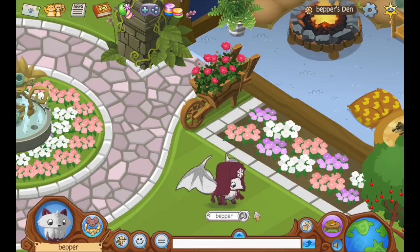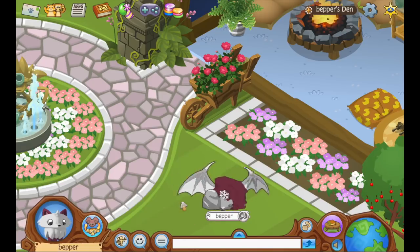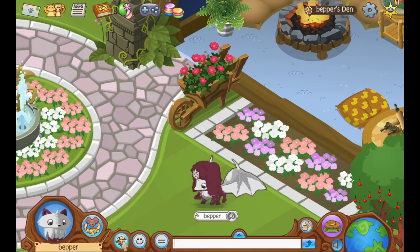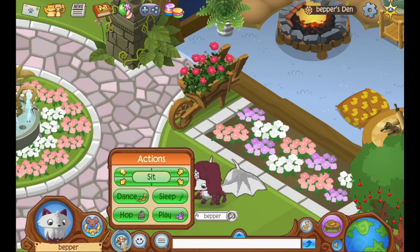I personally think that the wings are such an amazing and cool item, probably one of the best that Animal Jam has ever come out with, because they move when you move, and when you sleep, they come out to the side instead of balled up inside of you. I just love it. I do have one problem with the wings on this outfit, and once I point it out to you, you guys will never be able to unsee it.